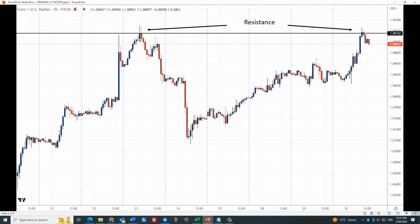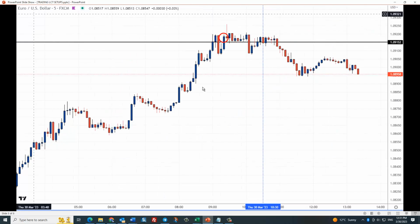That's a resistance. Pretty obvious, right? I think anybody can learn this. It comes up, hits resistance again. What does it do? Well, here's our 5-minute entry time frame chart. It hit it. We had a valid setup in here. The sell was here. And look at the spike against us. Now, that did not even come close to stopping us out.